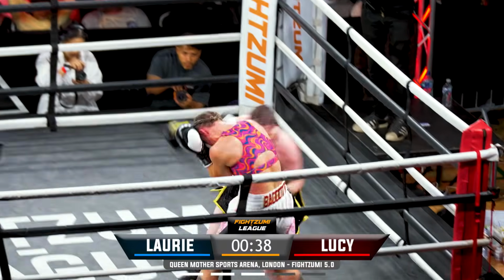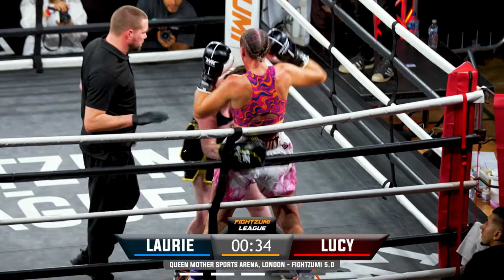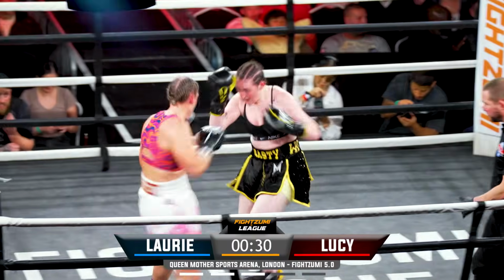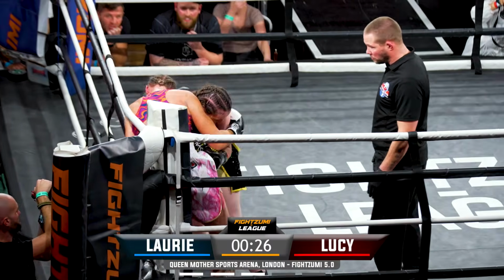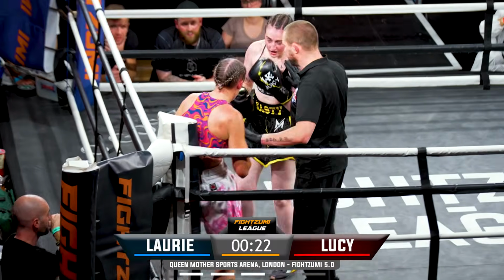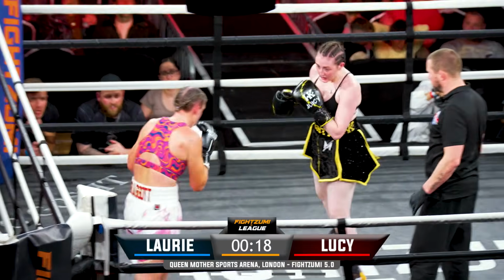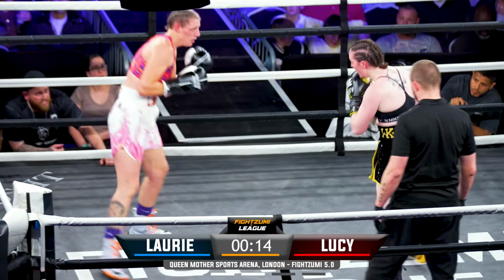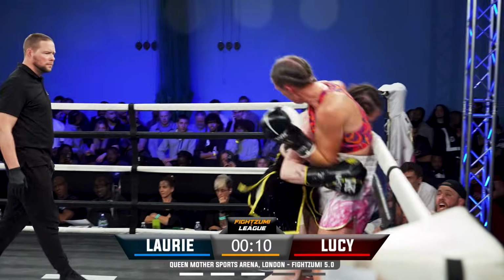I think Laurie's option is maybe to possess more lateral movement as opposed to just going forwards and then backwards. See here, she's just going backwards. I would utilize that lateral movement to get more volume out of Lucy. You throw the jab, you throw the backhand, and then you move out to the side before your opponent has any chance to fire back.